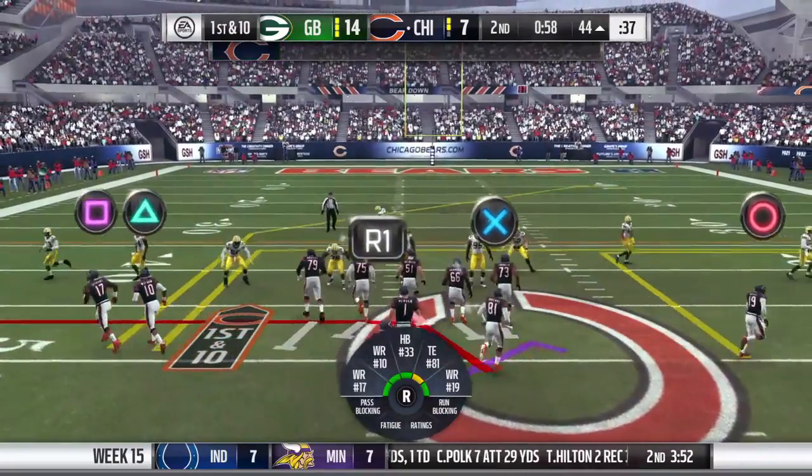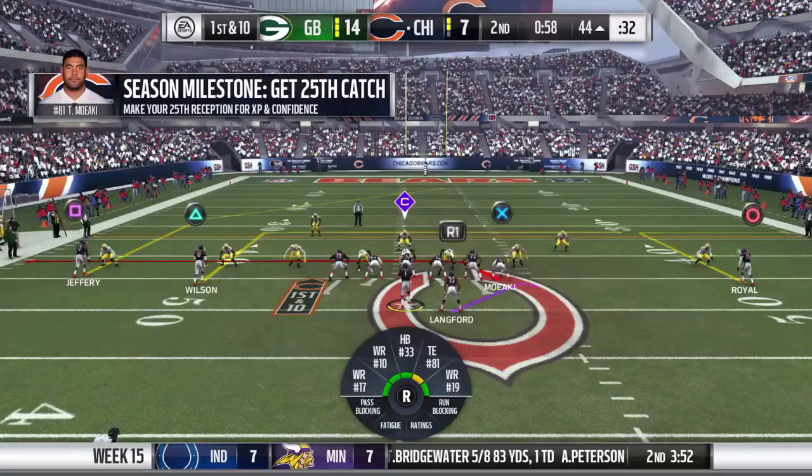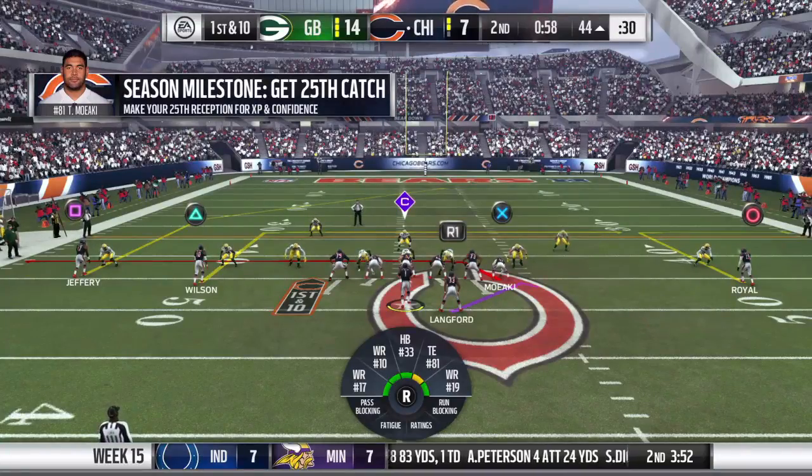Single receiver. Hey, you're on an island over there. Hurry up, here we go. 3-19. 3-19.